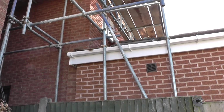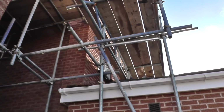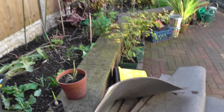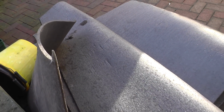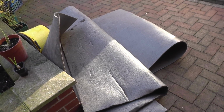The new neighbours who have recently moved in are having quite a lot of work done on the house. Part of the work, they've actually had carpets replaced. I did a bit of skip diving and rescued this. It's a lovely bit of foam, well, thick felt type thing. And that'll be ideal for wrapping the worm bins on the allotment.